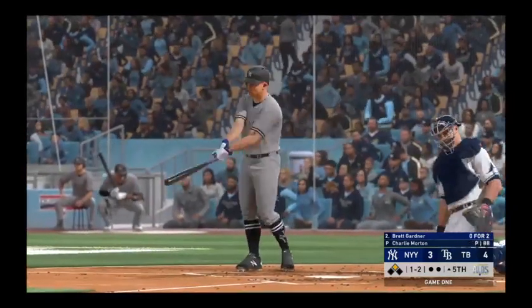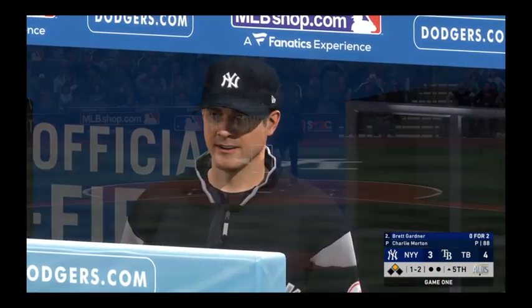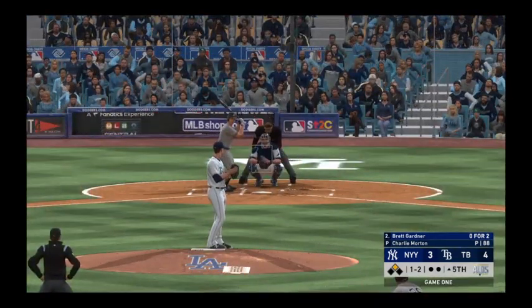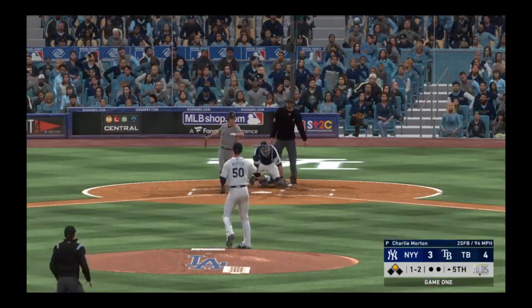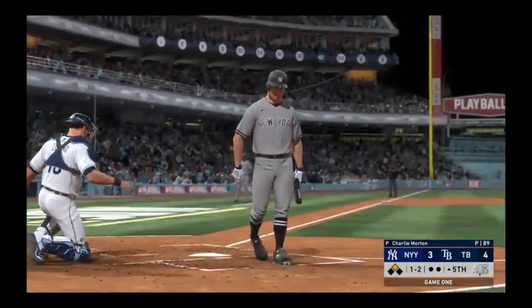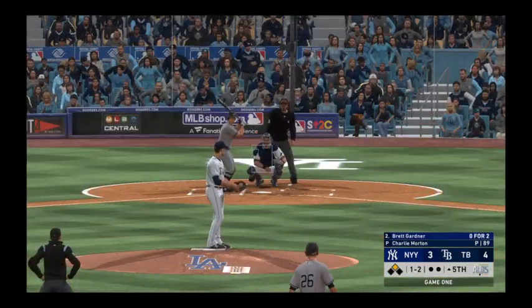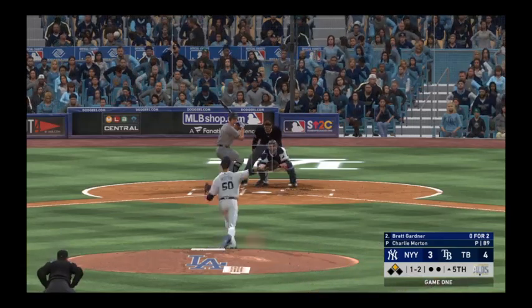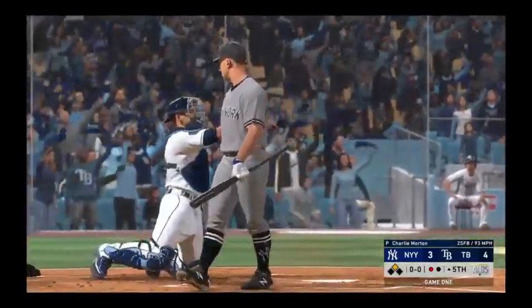Now 1-2. Plain to see right there that the manager's sticking up for his hitter, making sure that that strike zone gets a little bit tighter. It's tough to cover both sides of the plate, and they both want that strike zone to be shrunk up a little bit. The 1-2. Swung on and missed. Really fooled him that time for the first out.